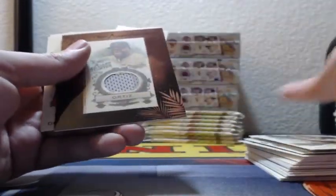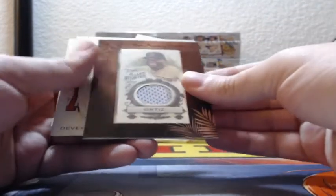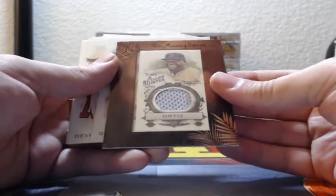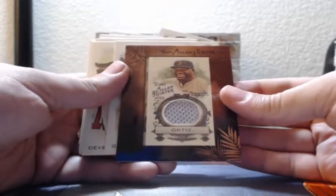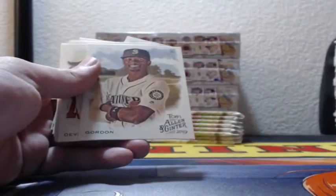Mookie Betts. If one's not good, two's better. Game used mini relic jersey patch. David Ortiz for the Boston Red Sox. This time it's gray.